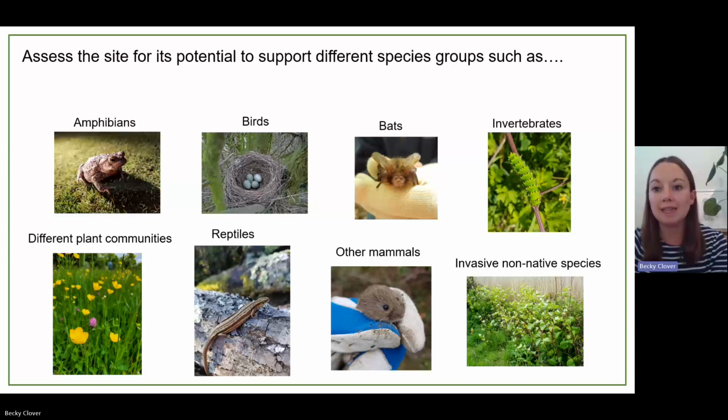For bats, how well lit is the site at night? Are there any buildings with potential roosting features or trees with features like woodpecker holes or plates of cracked bark? And species such as the common pipistrelle bat are actually quite common in urban areas, and they'll forage over a range of habitats, including gardens and allotments. Often, even if there is some artificial lighting, they'll still be there.